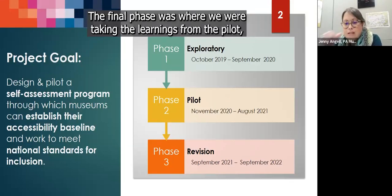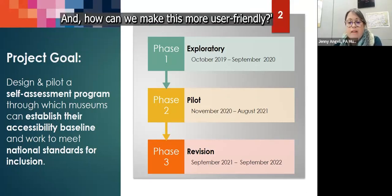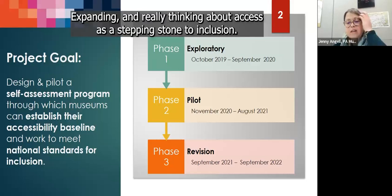So the final phase was where we were basically taking the learnings from the pilot and adapting this tool and saying, okay, what did we learn testing this out? And how can we make this more user-friendly, expanding, and really thinking about access as a stepping stone to inclusion?